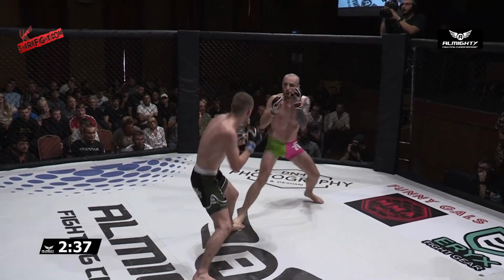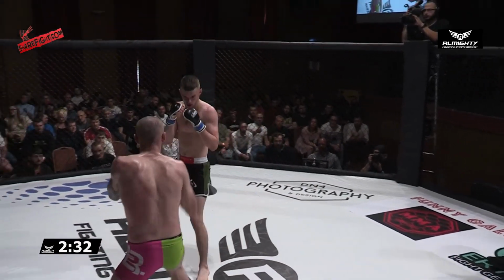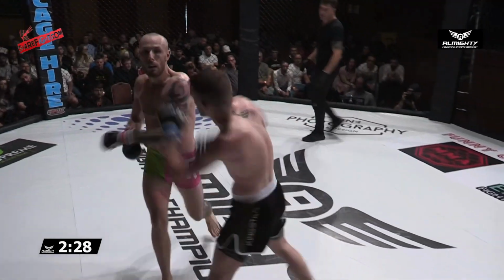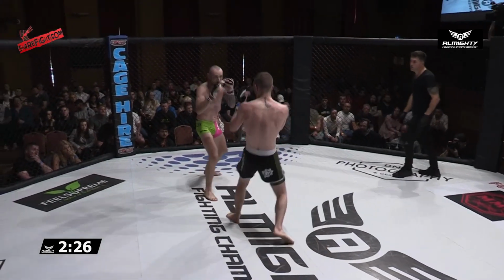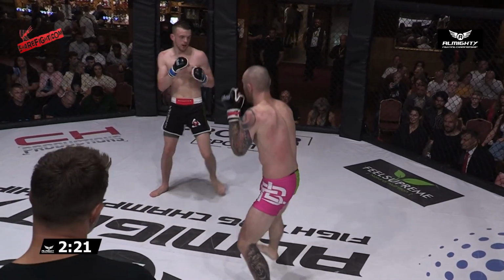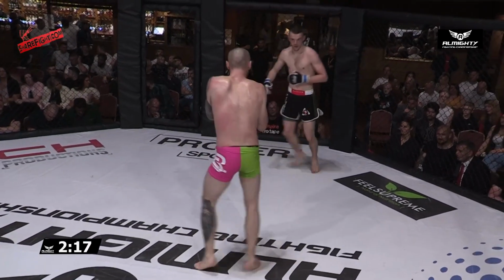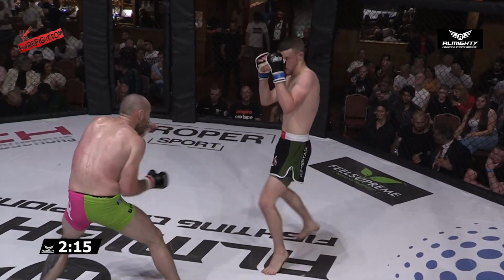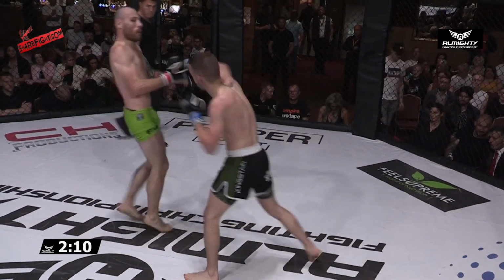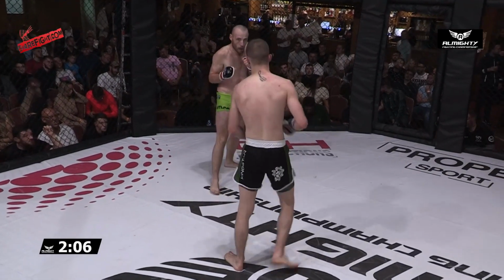Oh, that left caught him. Buckley smiles though, and that's been one of Parkinson's strongest weapons, that good counter right coming in. That was a good shot though. Yeah, and followed that shot up with a low kick to the thigh as well that backed his man up. Nice little combination there. And Buckley at the moment happy to sort of work from the outside of the cage, but he's backing his man up and knows some of those shots have landed.